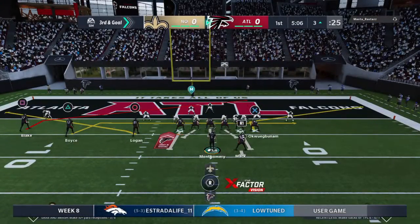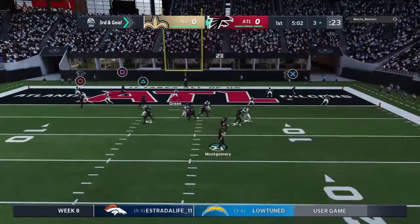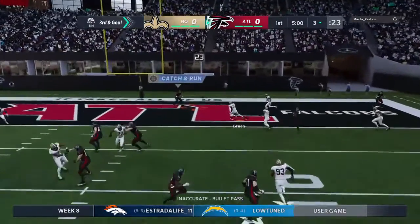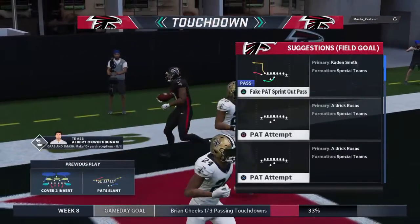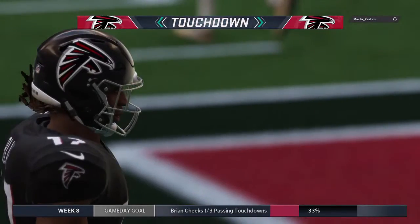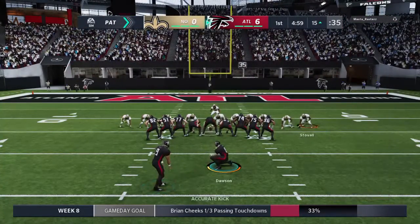Now, they'd really like to make the short field pay off. We'll see if they can, but this is 3rd and goal. And this is caught for a Falcon touchdown. From 3 yards out, and the Falcons have taken the early lead.